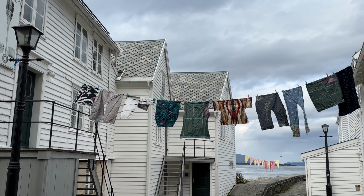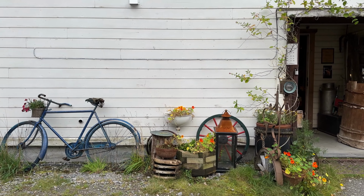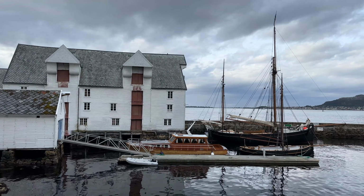Less than 10 minutes from the hotel is this charming, traditional Norwegian neighborhood that wasn't affected by the fires, so the architecture here is traditional, really different, so it's a great contrast to the Art Nouveau that you see in the rest of the city.